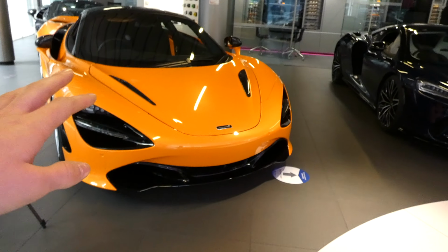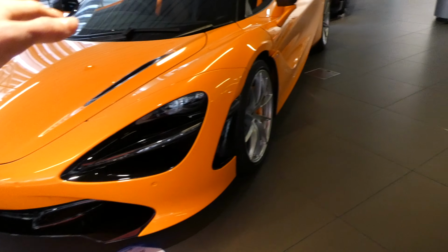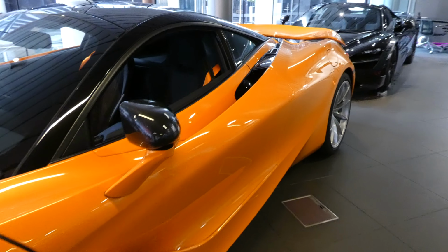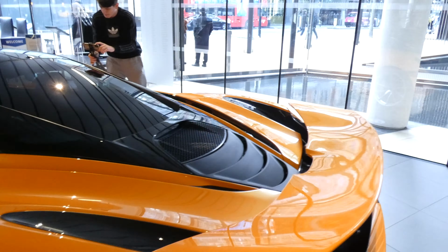And then obviously over here we have Evo Automotive taking videos. His YouTube channel is going to be linked down below for you guys. And this really amazing orange 720. Absolutely amazing car. I always love the 720. They're really amazing. Obviously a 3.8 litre twin turbo V8. I don't know what I was supposed to say, V12, but there we go. It's a twin turbo. Yeah, this really orange colour.